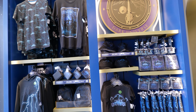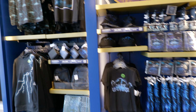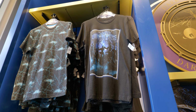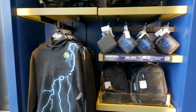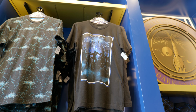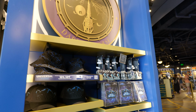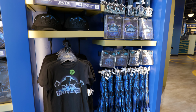Today, they actually did a nice look into Dark Universe, so here's some of the merchandise. Now, we believe that this probably is not going to be merchandise that they're selling in the land. This is just some pre-stuff. I mean, they might. I think this is just like a little pre-merch drop. I'm not the biggest fan of this stuff. It's cool. It's new merch with Dark Universe on it, which is the land I'm probably looking forward to the most out of all the lands.